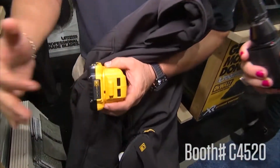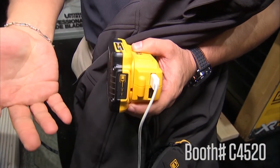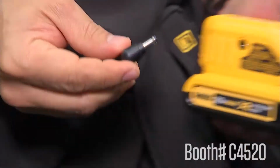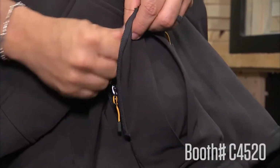It also has 2 USB ports, so you can plug a USB cord into the charger and use it to charge your cell phone as well. Keeping yourself warm, charging your cell phone, and doing your job all at the same time. You've got to come down, talk to Hector at DeWalt, find out about this hot jacket. What's this jacket called? It's our DeWalt 20-volt heated jacket. So make sure you come down to the DeWalt booth, talk to Hector. He's got the most incredible stuff.